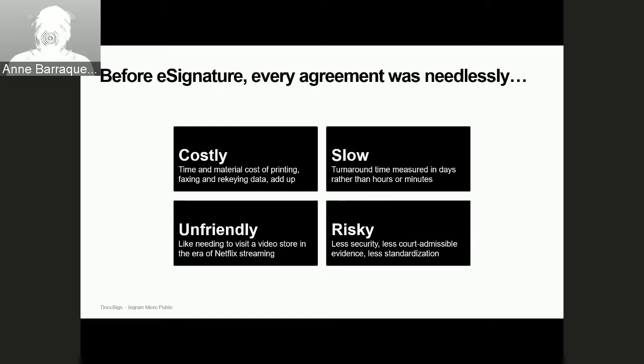Second challenge is probably that it is slow. When lacking electronic signature capabilities, organizations must manually mail, fax, or email agreements over to the signees, wait for them to sign, wait for the agreement to be returned, and then manually process the agreement. And if there are errors, this process must be repeated until the agreement is signed properly.